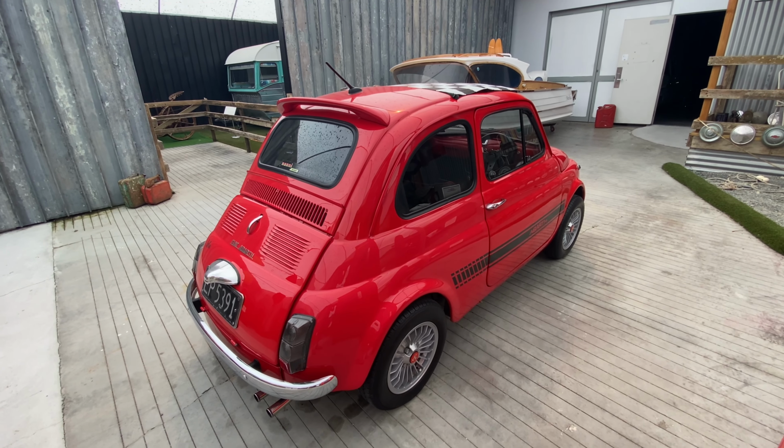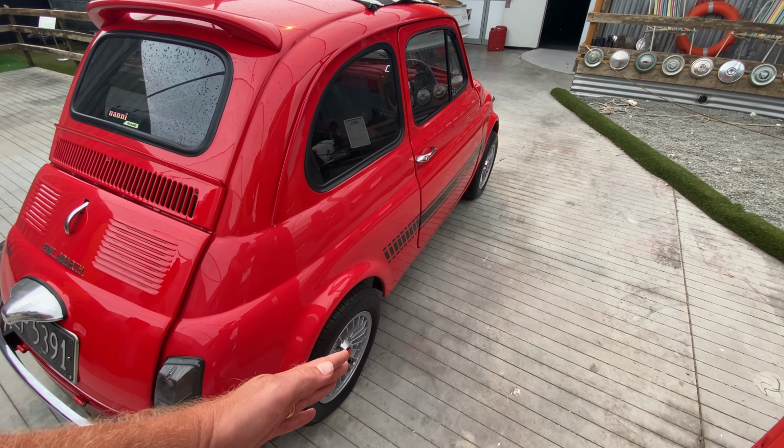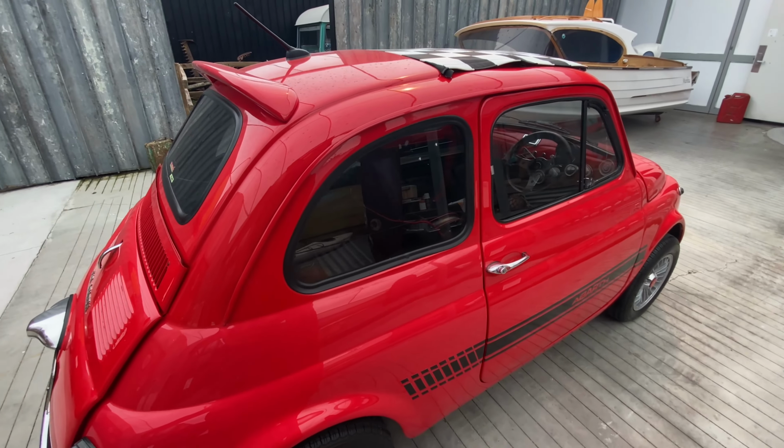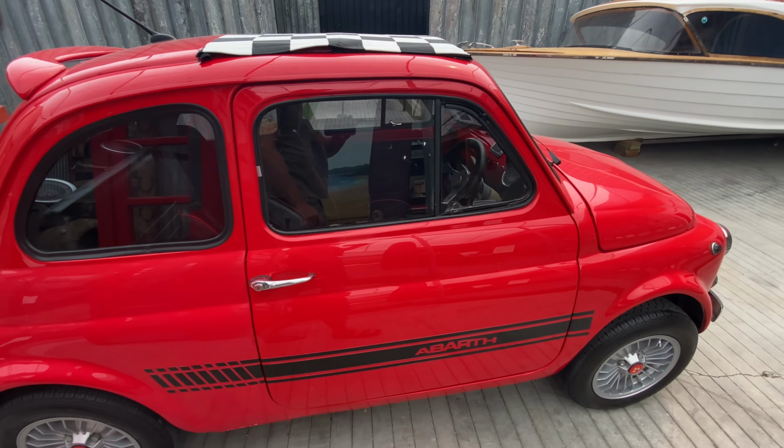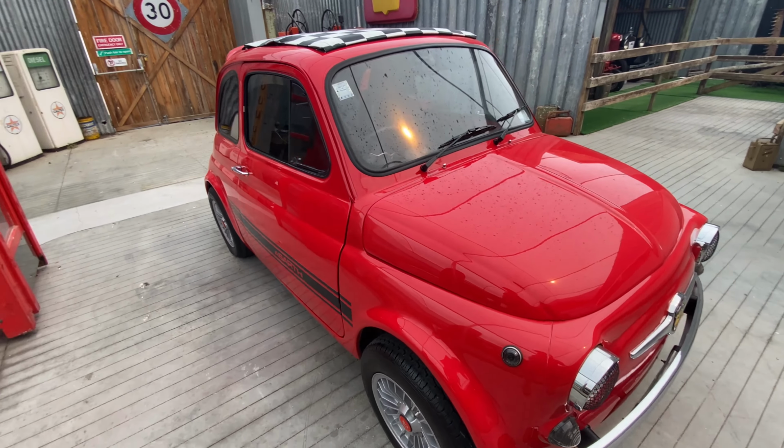We used to make these at the old garage I worked at. We'd flare the arches out. We'd use old radiator panels, we'd flare them right out. It's a Middle Barton garage that used to do a lot of Fiat. Beautiful little car, that. Really good with those wheels on.